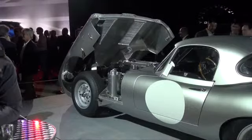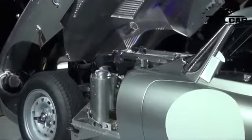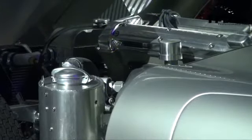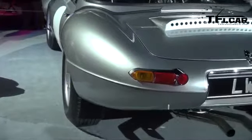This car is an exact replica of the original car. It's all aluminium. And I have to tell you, it is a beautiful, beautiful car. The car was designed to race. This is going to be a race car. The car originally took 20% weight out of the E-Type, 250 kilograms. It weighs about a ton. It is all aluminium, and it's a great car.